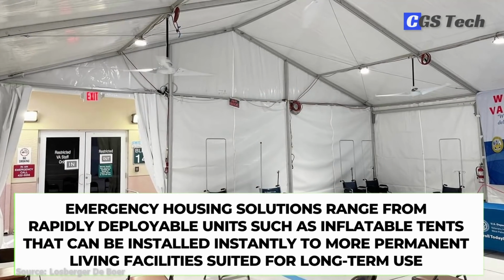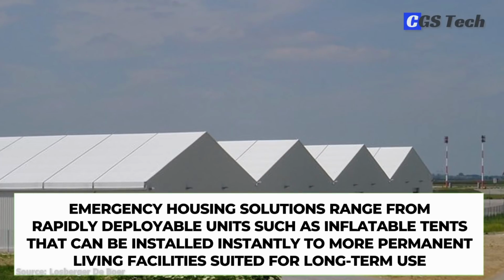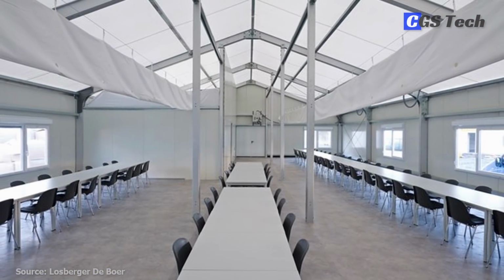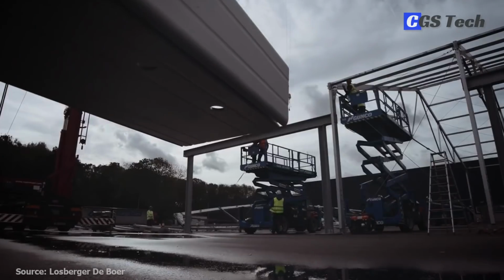Emergency housing solutions range from rapidly deployable units such as inflatable tents that can be installed instantly, to living facilities suited for long-term use. Both are designed to aid people in need as fast as possible by restoring decent living conditions for crisis-stricken civilians, regardless of the environmental conditions they are in.